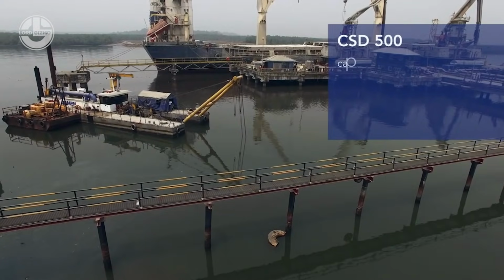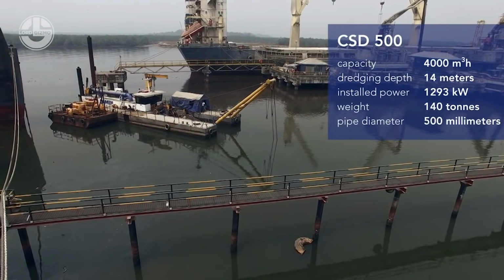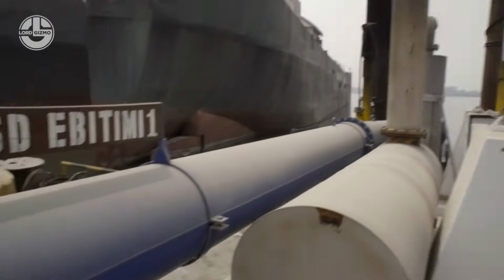The dredged material is usually sucked up by a wear-resistant centrifugal pump and discharged either through a pipeline or to a barge.